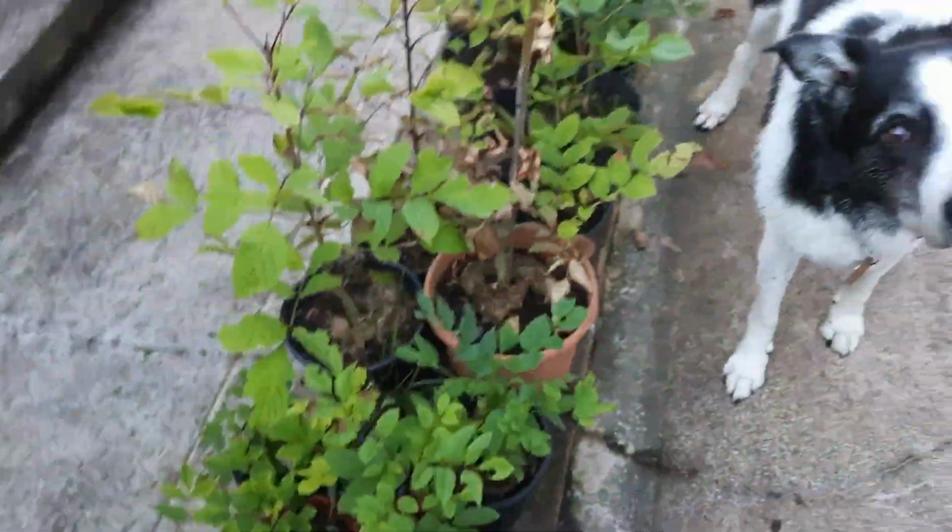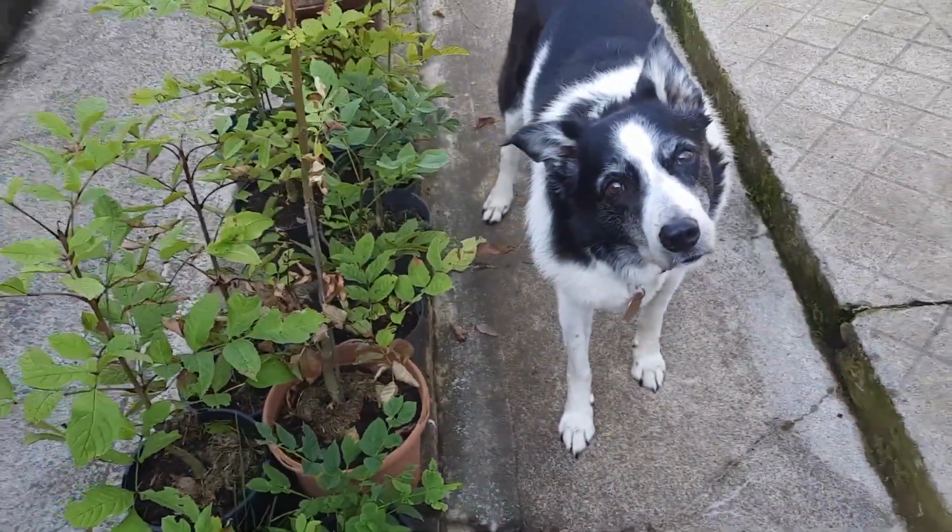The trees are doing well. No problems there. The ball's fine.